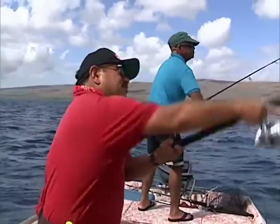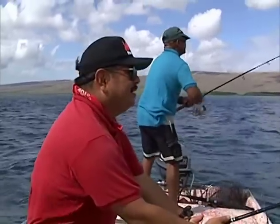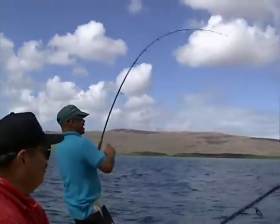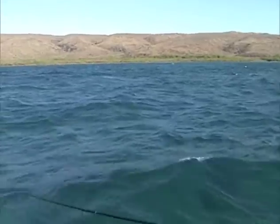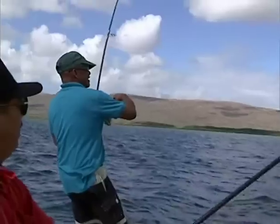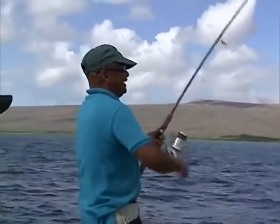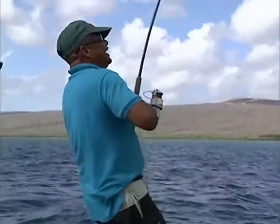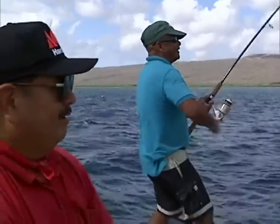Nice reef of you. Yep. Hey! We get him! Size one. That's with that big lure. Yep. All right. Hey! We get him! All right, Erman. Got him, there. Woo! Look at that! Let me start the motor.